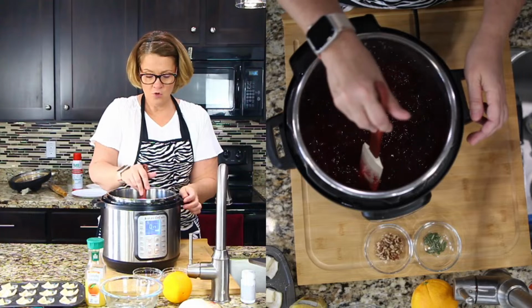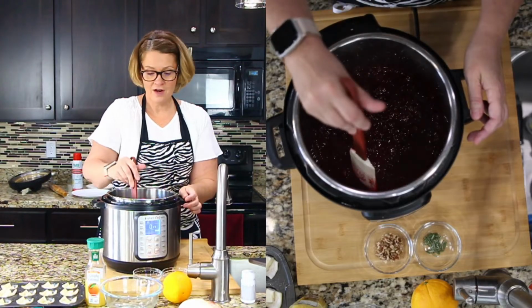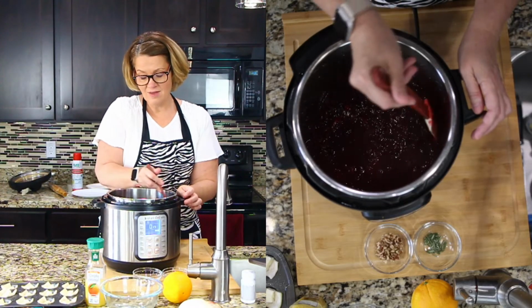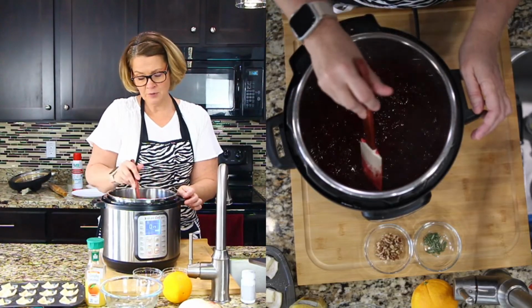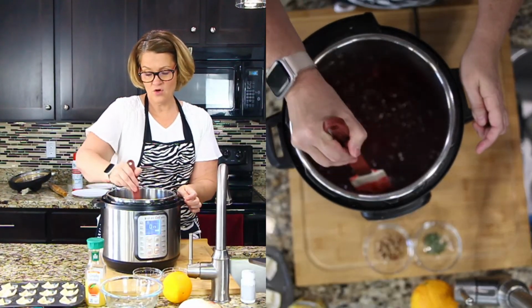If you like a more smooth cranberry, then you're gonna wanna start pressing and breaking down these cranberries even further. So you notice I'm just scraping from the bottom and pushing them along the sides, breaking them down further. That's all I'm doing. I personally like a mixture. I like a little bit of the texture, but I don't like a whole cranberry.